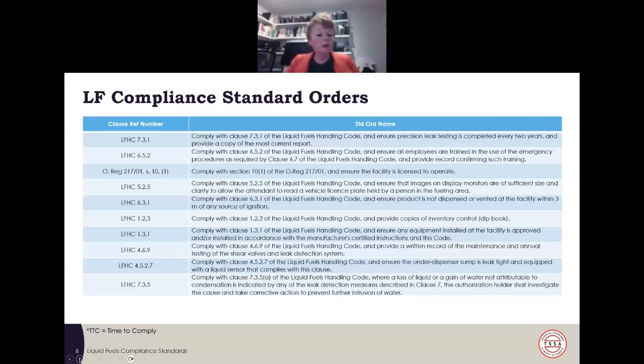The next one is comply with clause 5.2.5 of the Liquid Fuels Handling Code and ensure that all images on the display monitor are of sufficient size and clarity to allow the attendant to read a vehicle license plate held by a person in the fueling area. So if I'm standing in the fueling area holding a license plate, the attendant inside the kiosk should be able to read that license plate clearly.